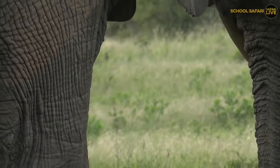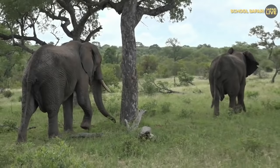I'm going to stay with these elephants. It's such a lovely sighting. Let's go across, though, quickly to Tristan, who would like to say good afternoon to you. And let's find out what his plan is.